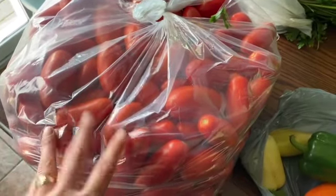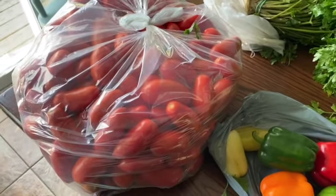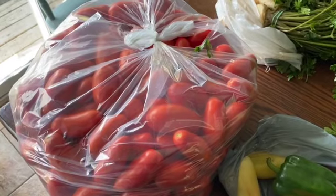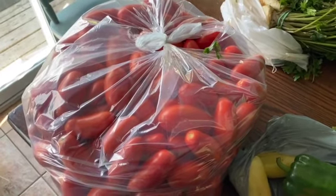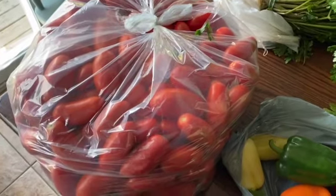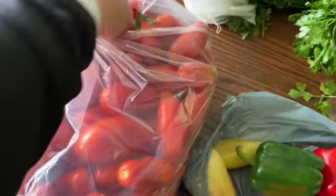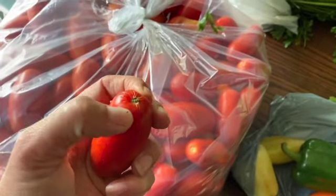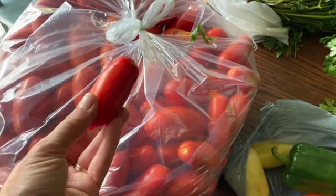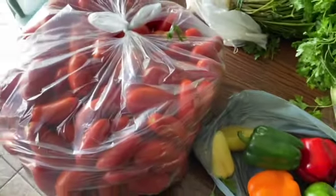I will be cleaning these up and freezing them for the winter. That way whenever I need some tomatoes, like for chili or anytime it needs any diced or whole tomatoes, I have them. And when you freeze them, I just cut off this tip, wash it, and freeze it, and then when I take it out of the freezer, run it under hot water, the skin just comes off.